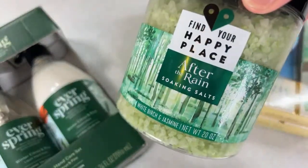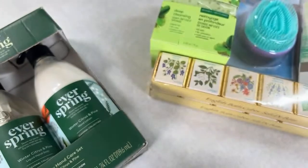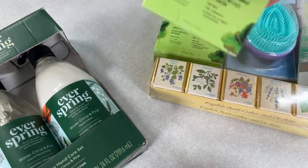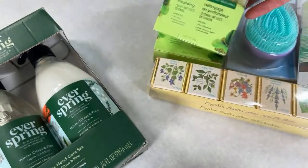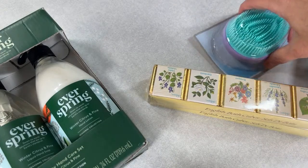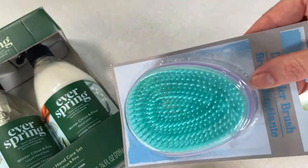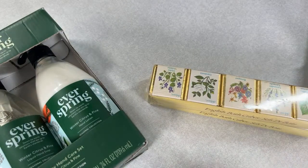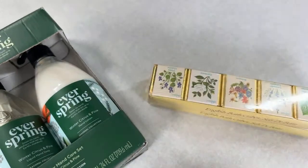After the Rain. Smells really nice. It kind of reminds me of a pretty tea. And this is also tea scented. 2 of the Freemans. Yes, that's what I've heard. I haven't even used any yet. Stephanie says those body wash sponges are nice. 1 of the detangling brushes, which I've already been using and I really like it. 1 of the Eco Tools.